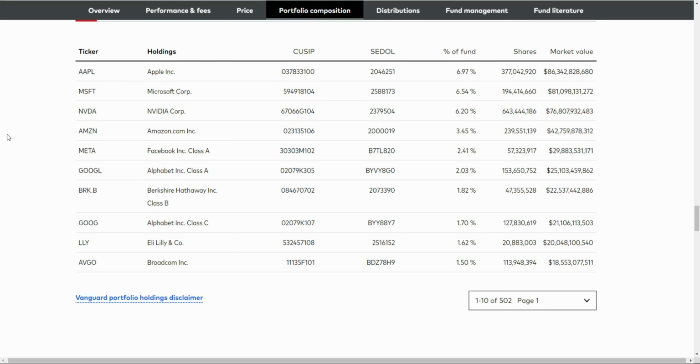NVIDIA, which is a big leader in AI. Amazon, you all know that. Everybody buys products from Amazon, and they also do web hosting services. So they are also diversified across many industries for their revenue.